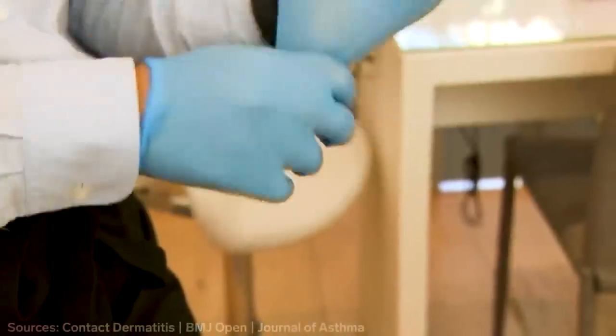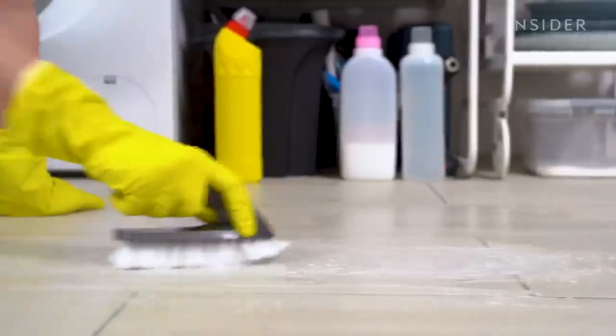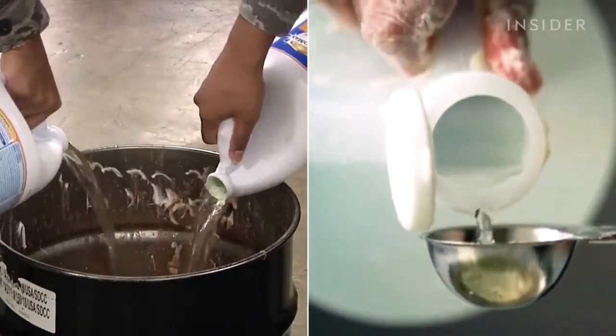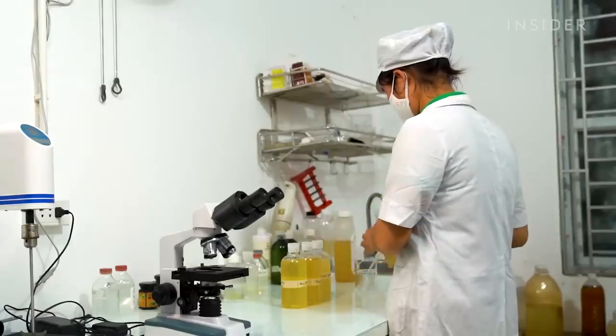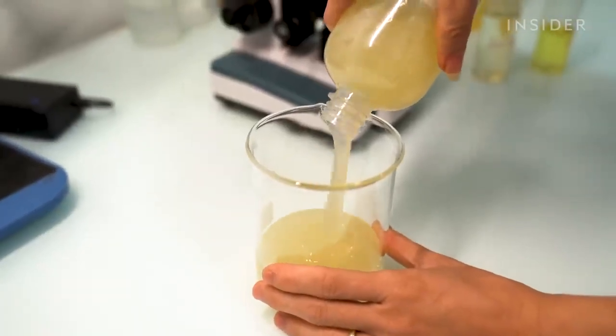Studies have linked cleaning products to skin irritation and breathing problems, including asthma. When used and stored properly, they're safe for most people. But mixing bleach with the wrong cleaners can create deadly gas, which happens thousands of times per year in the United States. So, could we one day replace household bleach and detergents with fermented pineapples?